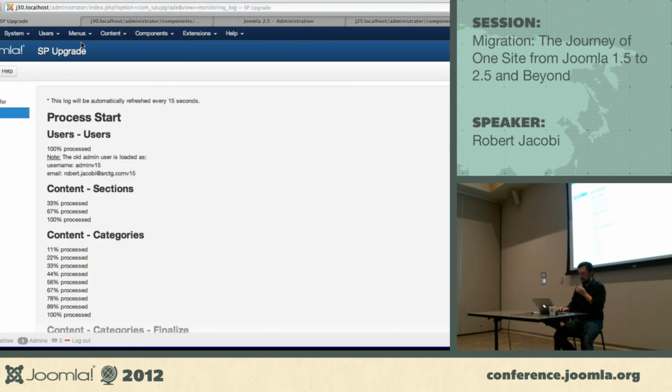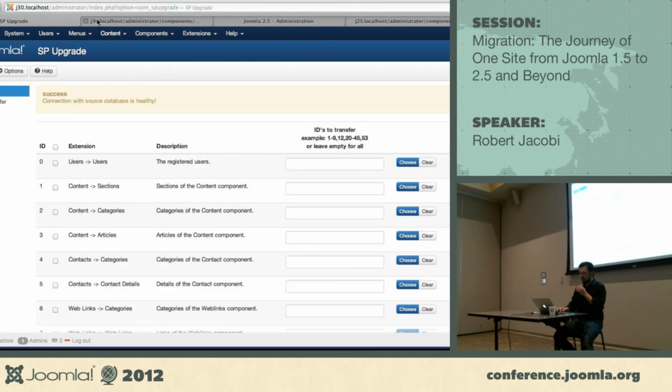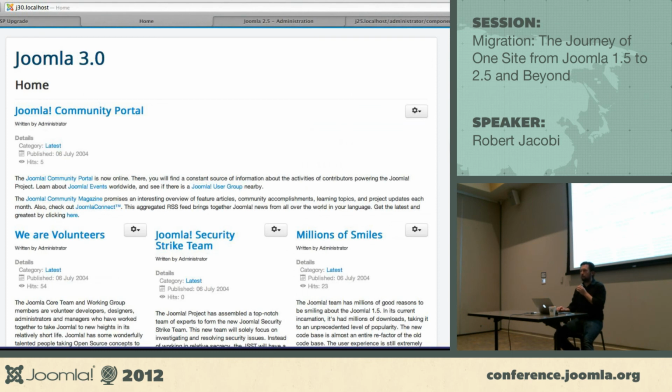So let's get out of the log screen because we'll keep updating. And let's look at the Joomla 3.0 site, and here we have all the Joomla 1.5 content on Joomla 3.0. So here you're able to do a direct migration from Joomla 1.5 to 3.0. And we think this is great. It's a great way to, at a minimum, move all the content you may have accumulated, especially if you're on 1.5 over many years, and pushing it to the latest releases of Joomla.